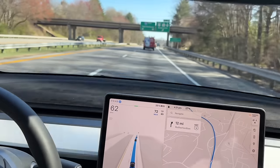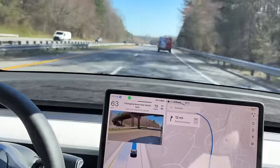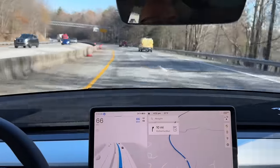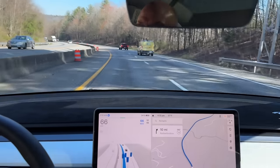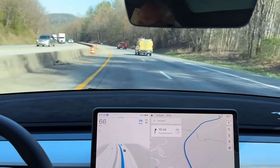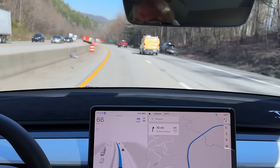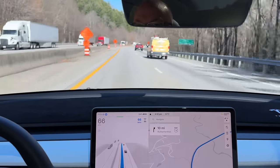Six eastbound heading south. I've set the car to go with the traffic, and it is. We're now going down through Green River Gorge here on Interstate 26.